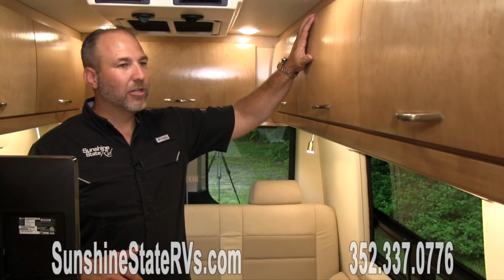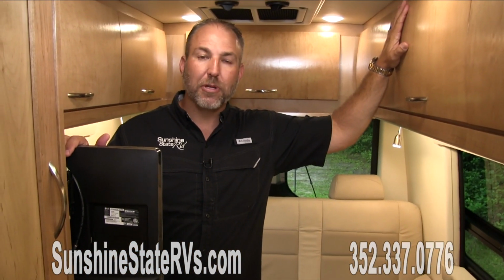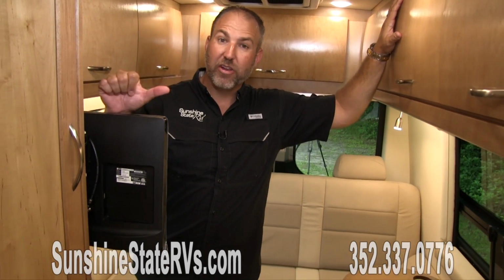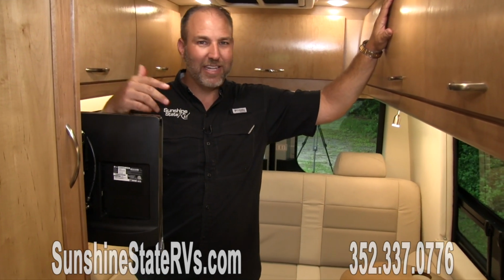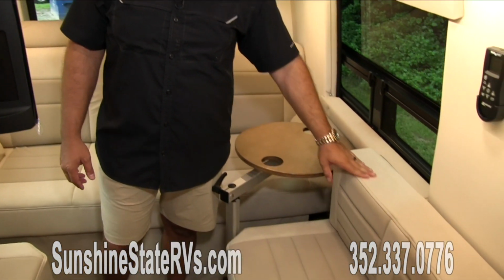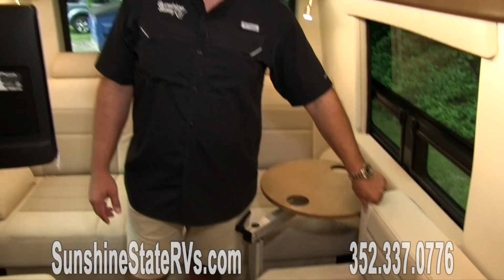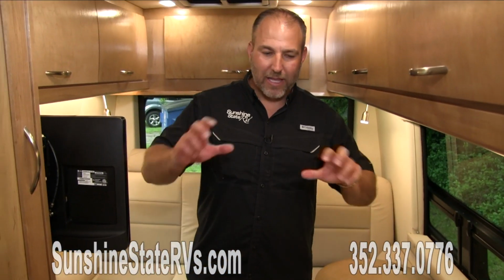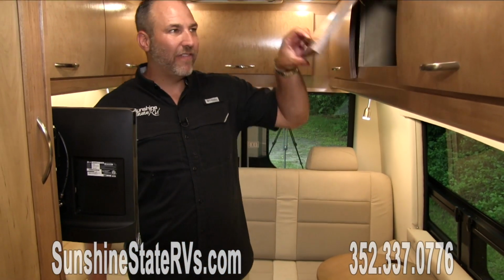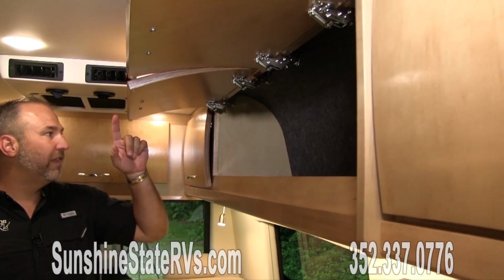So something else pretty cool. This is the maple cabinetry. So Coachmen offers on the Galleria a cherry wood, which is like a dark cherry wood, hence the name, and a maple wood. This is the cashmere interior. They also offer a fog and a black, like a charcoal black leather. So lots of different color combinations you can have, but lots of storage. I mean, there's 1, 2, 3, 4, 5, 6.